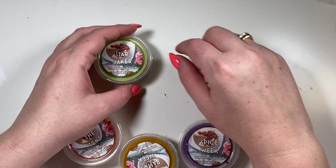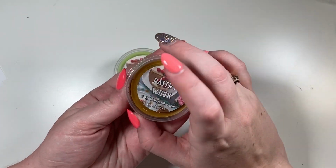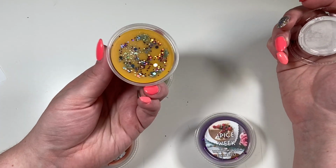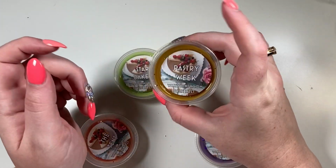Then next we have Pastry Week, which is pie crust, fried dough, toasty nuts, and sweetened condensed milk. For some reason, it pulls really floral, and I have no idea why, because it has no notes of that in it. But again, just not a huge fan of this one.